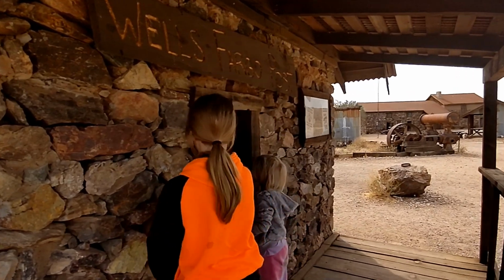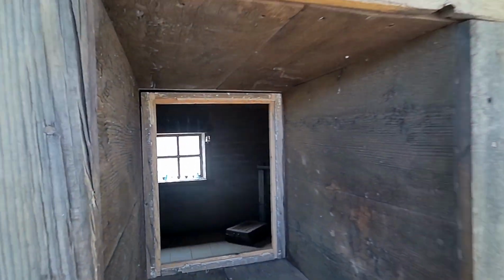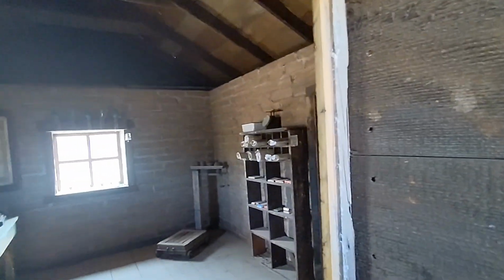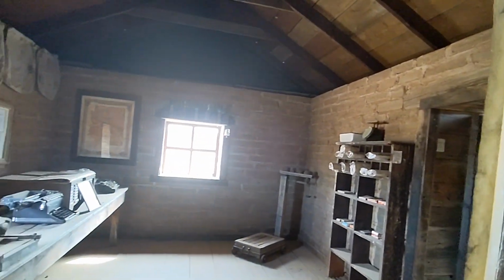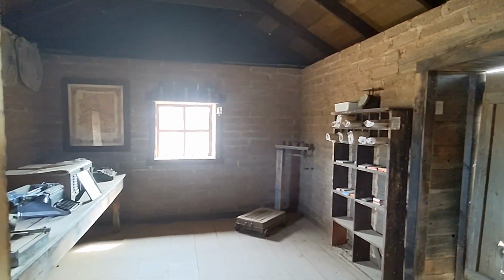The post office was restored entirely of native Vulture mine materials. It would have been used as the bank and a small market as well. Shadow figures are sometimes seen, as well as having a feeling of being watched here.